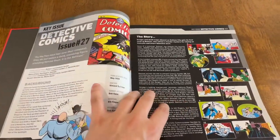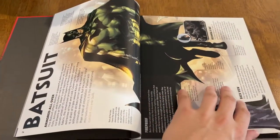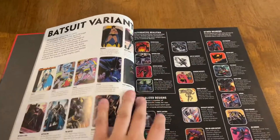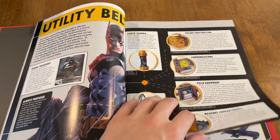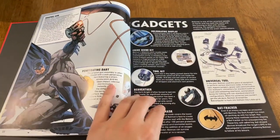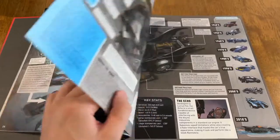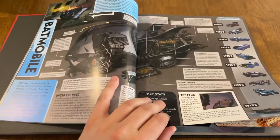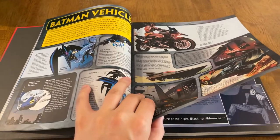Throughout, there are these key issues, so key comic books and all the details behind it. Once in a while, the orientation shifts to suit the layout of some pages, such as this one about the Batsuit. You got the Batsuit variants. Utility belts. I mean, it covers literally all aspects of Batman, including the weapons, the gadgets. Of course, the Batcave. How could you not write about the Batcave? My favorite, the Batmobile. As a kid watching the 1989 movie, Batman Returns, the animated series, I mean, his vehicles were awesome, right?